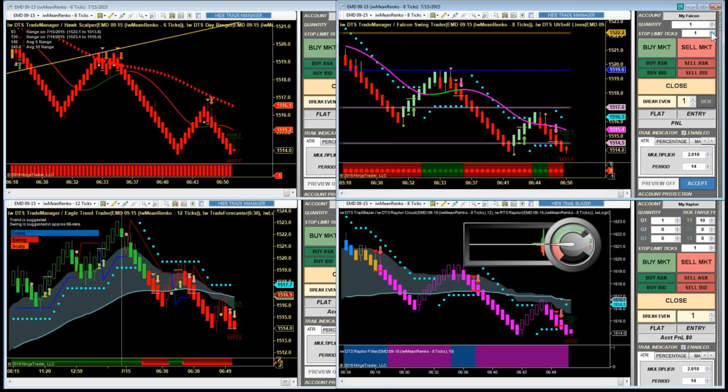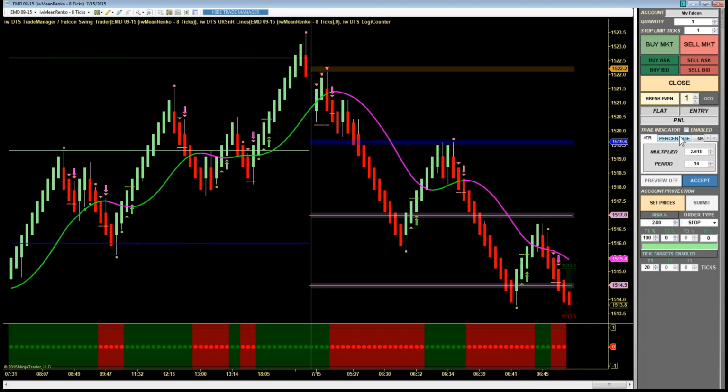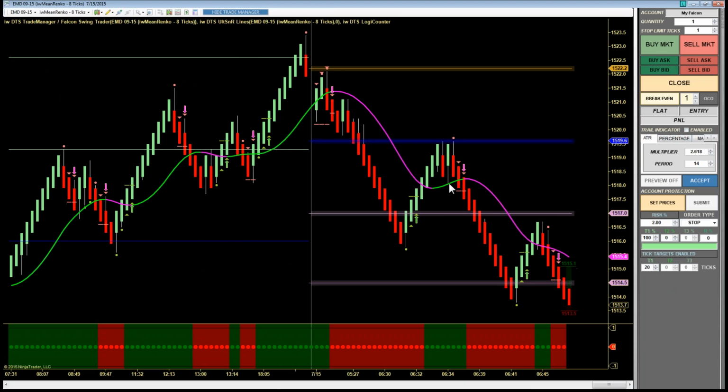Okay, so there's the mid cap on the Hawk scalper. Let's take a look here at the Falcon swing trader. And again, the Russell would be looking very similar. This was our first signal here. We didn't get a signal here. Thank goodness we had the Hawk scalper. This is what we call a late filter entry signal. It's actually a high probability signal. So it does look as though the stock indices are poised to head lower today.